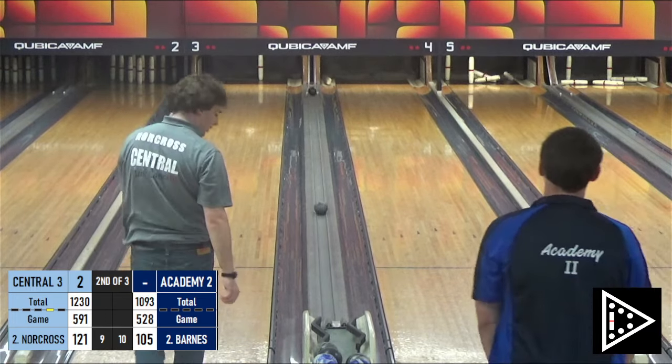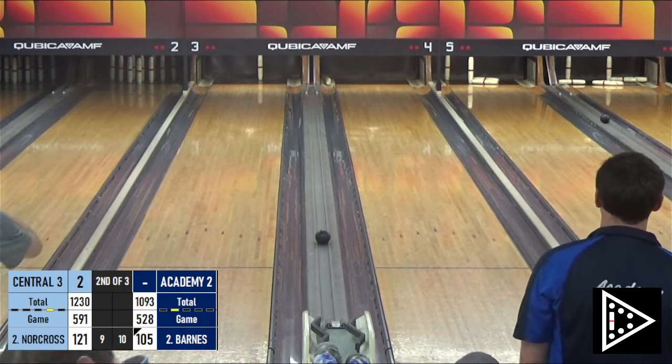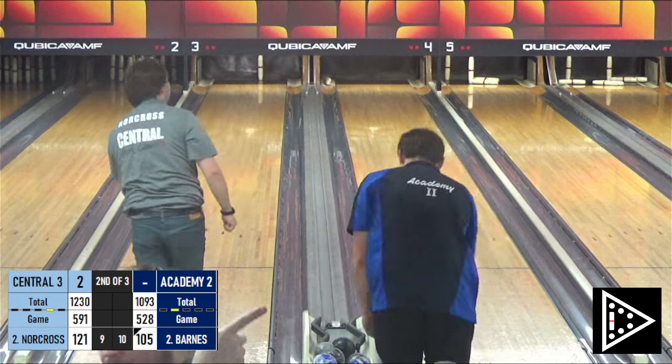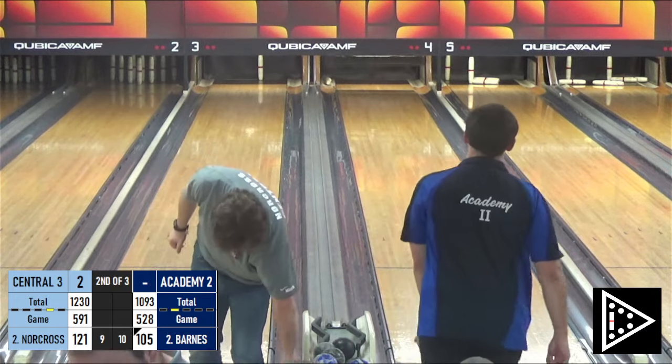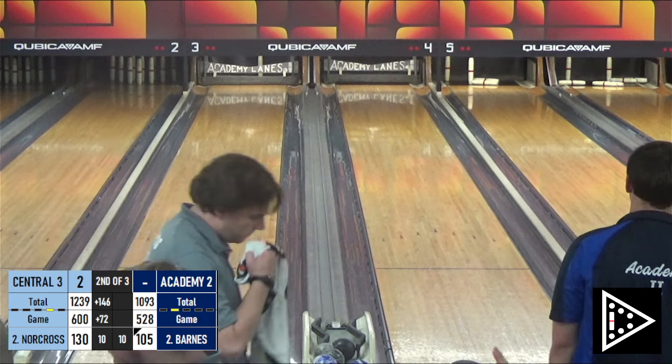Norcross trying to send the wood. No magic this time. Already used it up in the last box. That's very well to get 2 out of those. So, a well-deserved 130 all said and done, right down to the last pin.